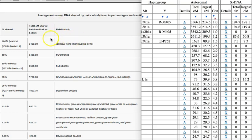So you can see if they're identical twins or if it's a self, it should be around 3,400. Parent-child should be about the same. Full siblings, 2,550. Grandparent, grandchild, uncle, aunt, half siblings, etc., 1,700. Double first cousins, 1,593.75. First cousins, so you kind of get the picture. This chart basically tells you the amount of centimorgans that should be shared, and of course the percentage that should be shared over here.